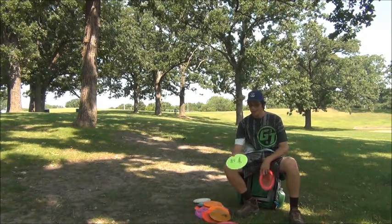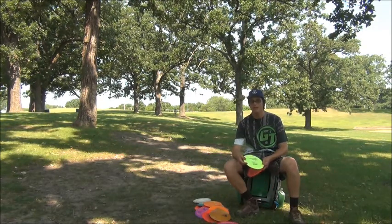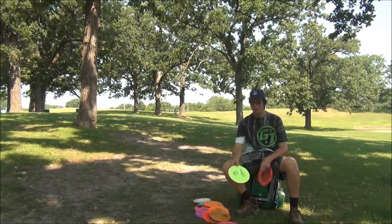Love it. Star Destroyer, something stable, and a little workhorse right now. Just put it back in the bag and replace another one that I lost. I call it the Angry Jenkins. It's just so domey and so stable.